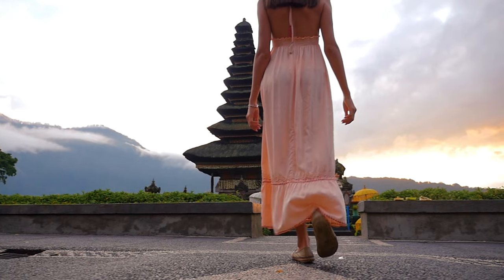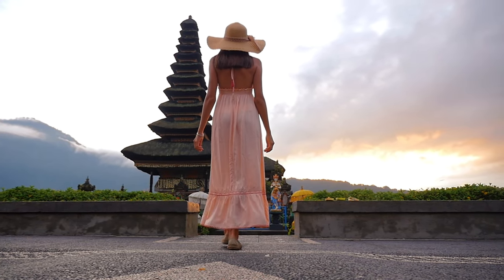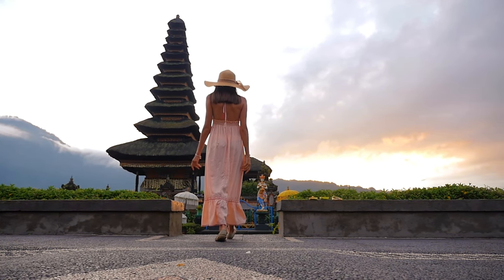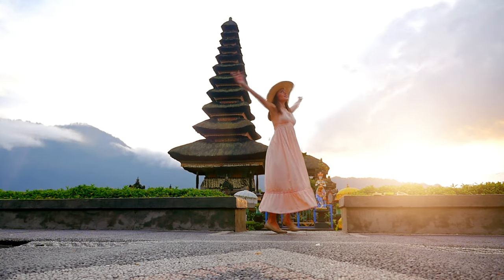Planning a trip to Bali? Then add Ulun Danu Beratan Temple to the top of your must-visit list. This stunning temple, nestled on the shores of Lake Beratan and framed by misty mountains, is one of Bali's most iconic landmarks.